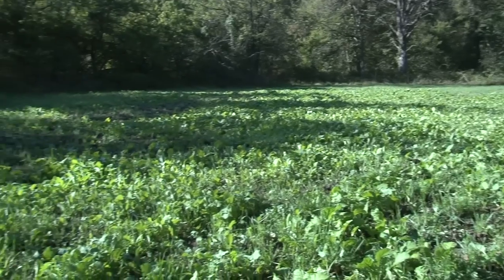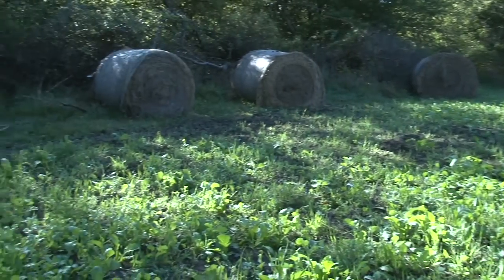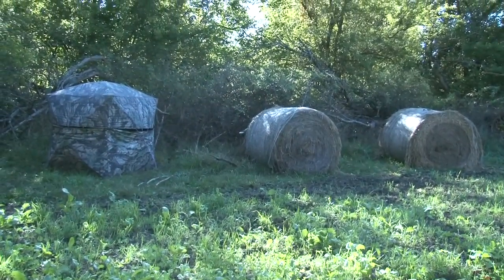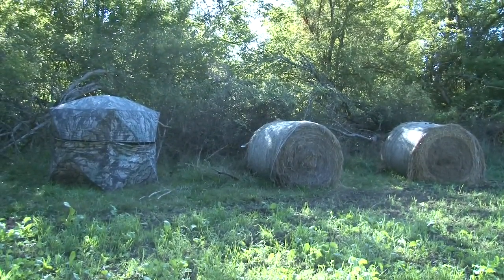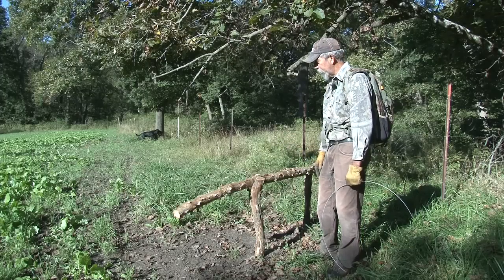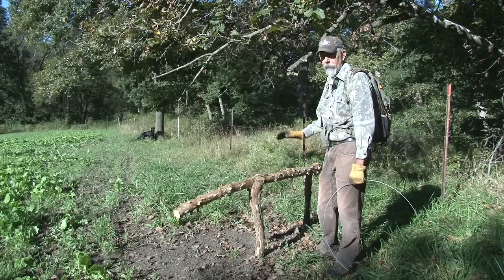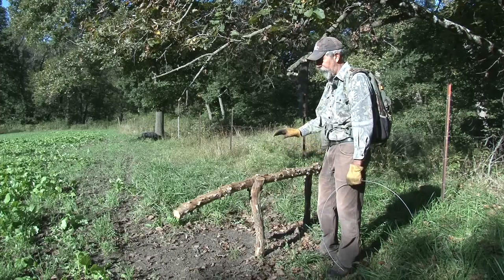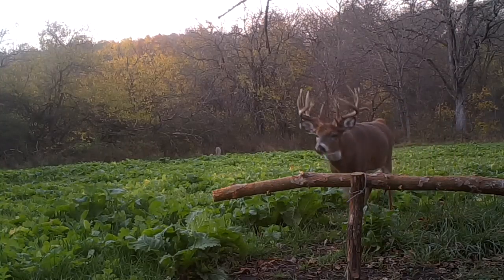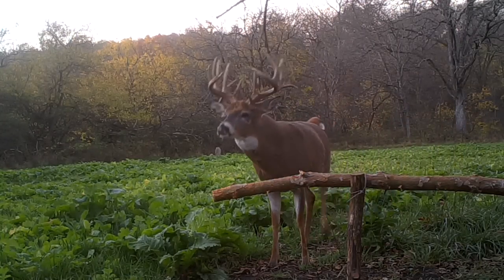Got a real good stand of turnips and winter peas and rye. So it's real green, and we got a ground blind set up right behind us. Hopefully we can get Jawbreaker or another big buck to work it here. Probably hunt it the latter part of October, in a month or so. So we'll just leave it here and leave it alone. Hopefully a big buck will find this spot and use this rub, and we'll get him shot out of that ground blind. That's the idea.